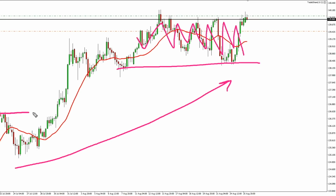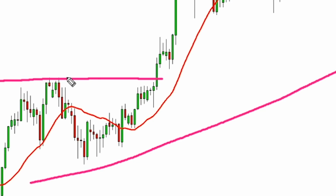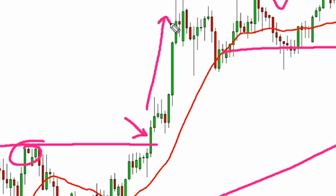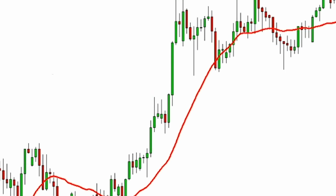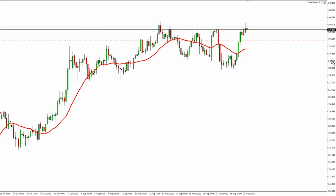Here's an example of the last time this happened, where basically resistance right around here, right? Price broke through that level, was able to get above, and continued a nice little run up. I'm looking to see if we can find that same scenario to play out again. We'll be sure to see what happens, I guess. We don't know exactly what's going to happen.